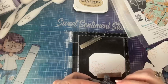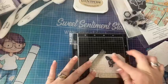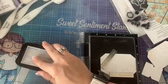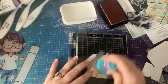So, I'm going to put this little bee up here. I'm going to use my mini espresso. These are called Press Pops. They're brand new. They are so cute.